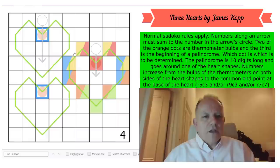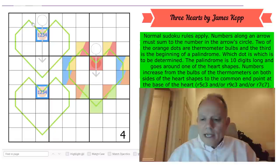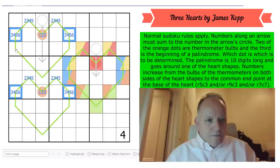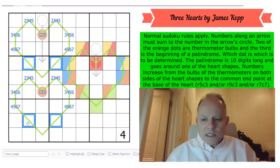Where, okay, we now know that these cells, I can pencil mark these now, 1, 2, 3 there. I'll tell you why I'm only using 2 degrees of freedom on the bulbs in a moment. But I think this is right, 4, 5, 6, 7, 5, 6, 7, 8, but then not 6, 7, 8, 9, but 7, 8, 9.